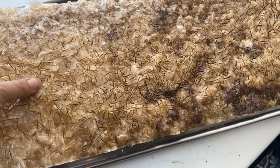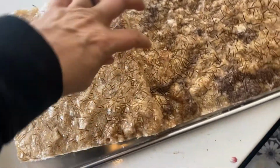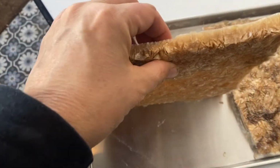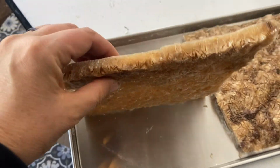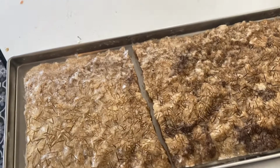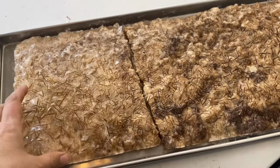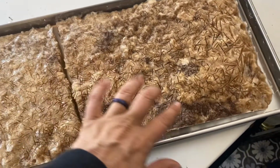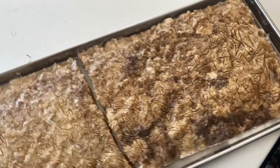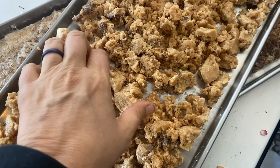Okay, so to see if it's all dry, I'm going to break it. This is awesome. This is like the most solid of any of the broths we have freeze dried. And we've done turkey, venison, chicken so far. So this is the first time we've done beef bone broth. It's really just, there's so much substance to it. This one is just kind of weird.